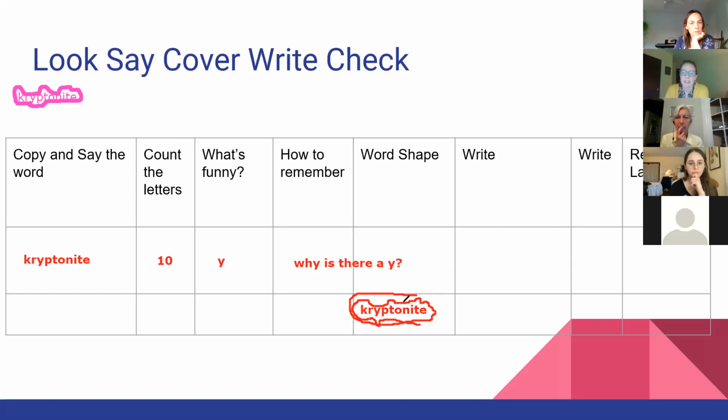Okay, the next thing I'd like you to do, Barb, is to close your eyes if you feel comfortable, and you're going to spell the word in your mind's eye. Either in your mind's eye or you can write it in the air in front of you if you'd like, whatever you're comfortable with. Okay, finished? Now what I'd like you to do is write that word in the next column there. Write the word kryptonite again.